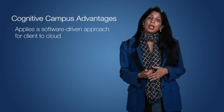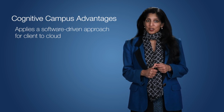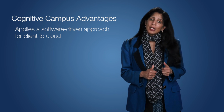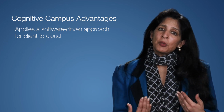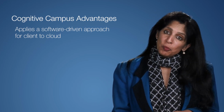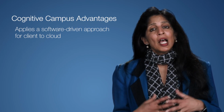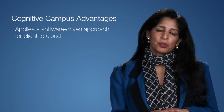One, it applies that software-driven approach from client to cloud. Arista is delivering new architectures that greatly simplify campus networking. We reduce the complexity of many software trains and bring that reputation of quality with differentiated features. This includes flow-based telemetry, cognitive identity for users and devices, and a secure segmentation approach.